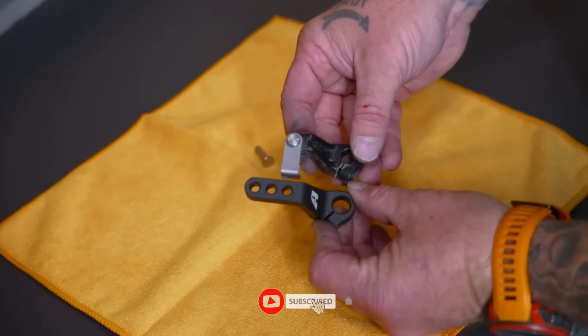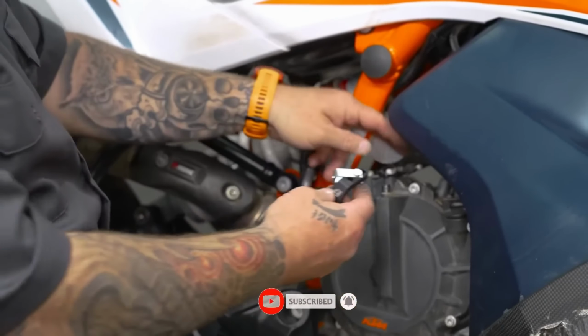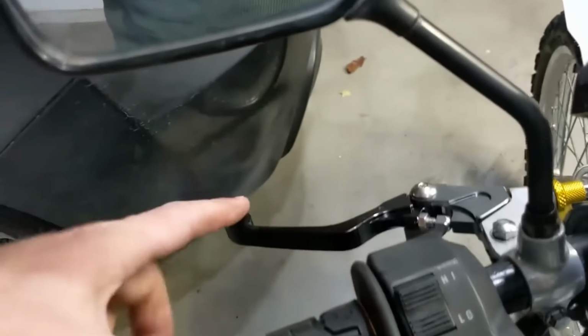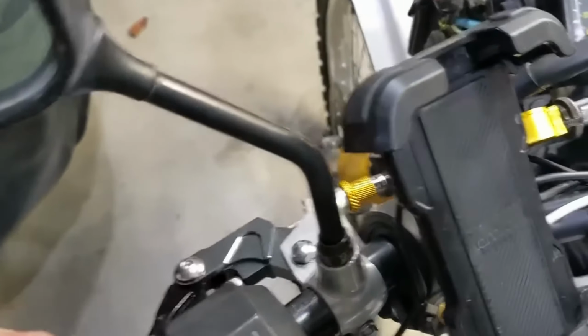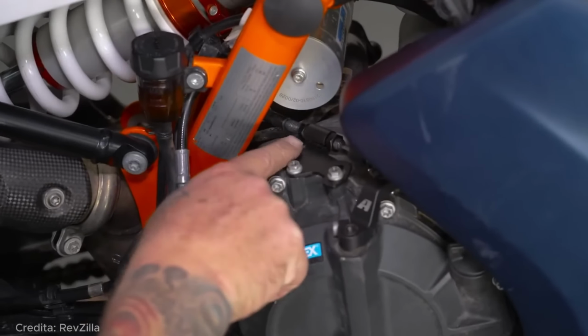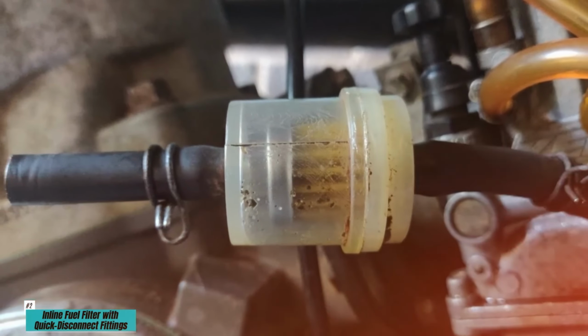It doesn't change the feel at the bar much, and most riders won't even notice the extension tucked down by the engine. But your hand, it definitely notices. This is one of those mods that feels like cheating, and for long-distance riders or folks with hand fatigue, it kinda is. Number 2. Inline fuel filter with quick disconnect fittings.